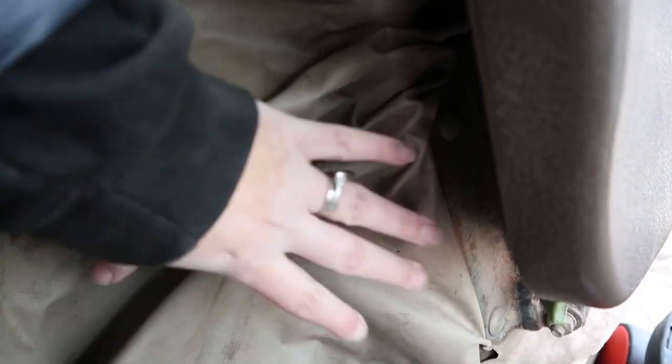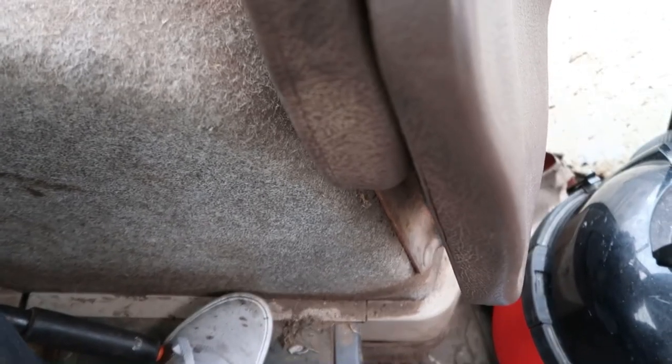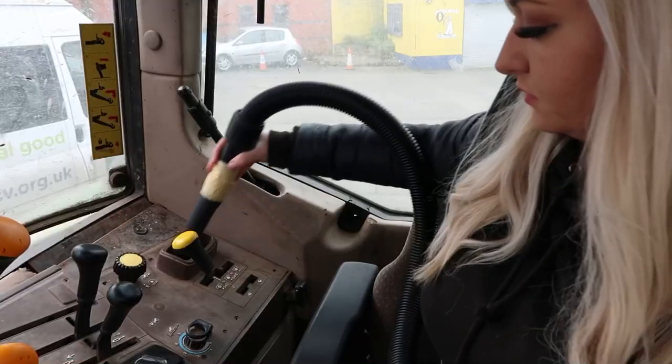I've had permission from the owner to cut this off because it's just in the way and it's never going to be fixed. It's going to be broken. So I'm going to cut it off and try and cut it the best I can around the seats. So I've cut it off and it looks a whole lot better, and I can get in there more rather than having this random piece of fabric hanging about.